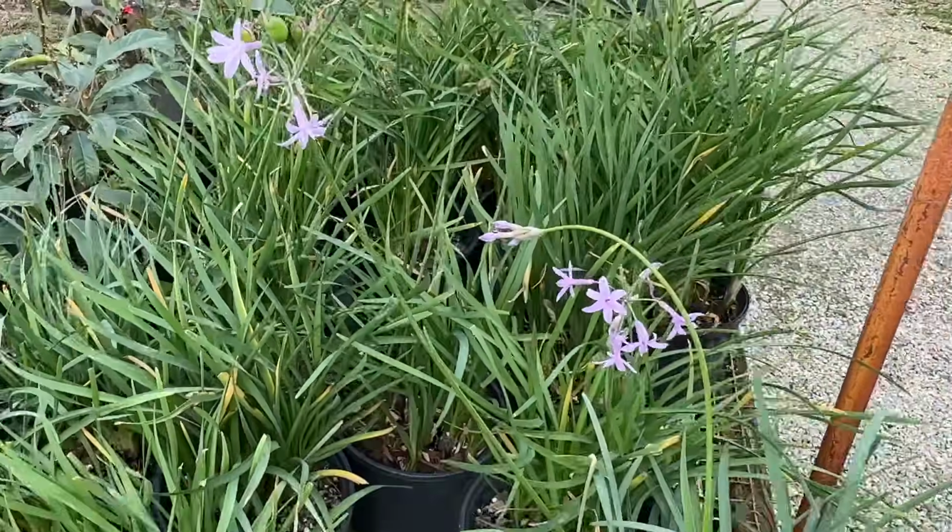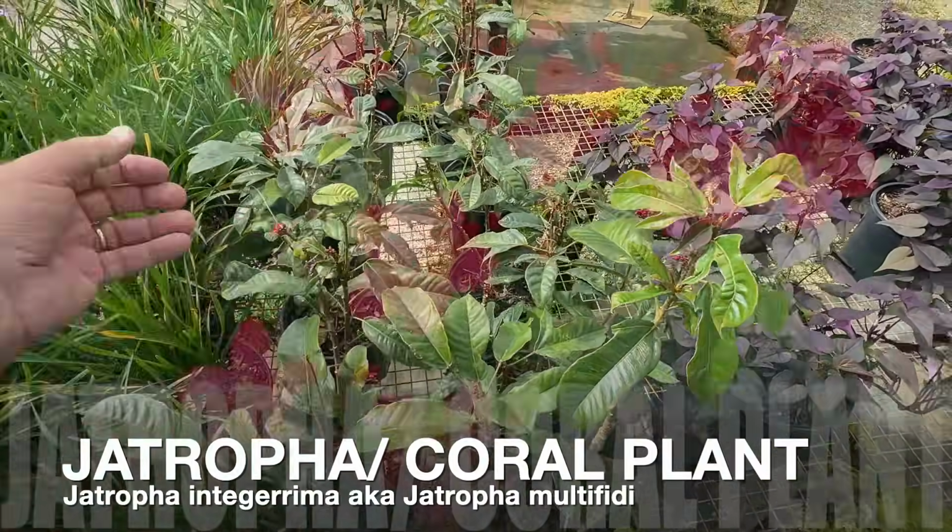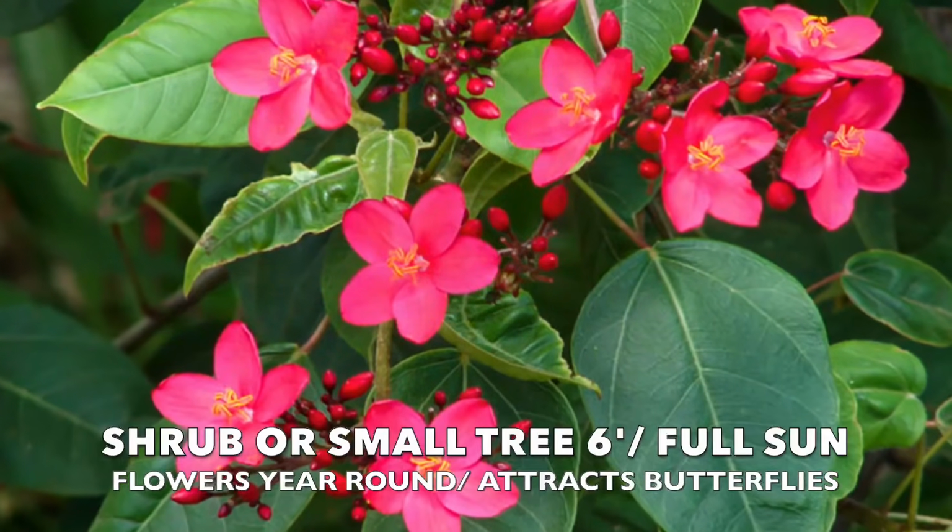Beautiful. Here we have some 1-gallon Jatropha. Beautiful, tough plant.